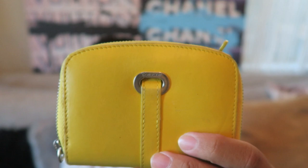And so there's the Jimmy Choo thing right there. And then made in Italy. So really, really cute. Yellow items have just been following me around recently. And I'm loving it. Yellow is my favorite color, so I'm really happy and excited. And then one last item.